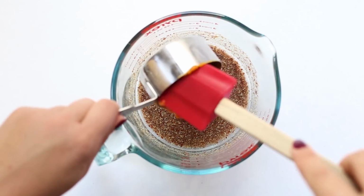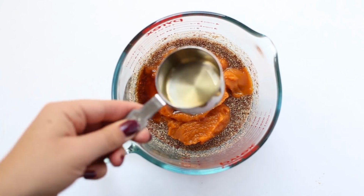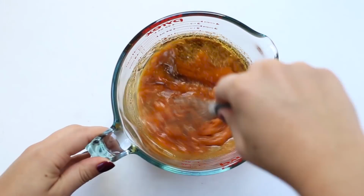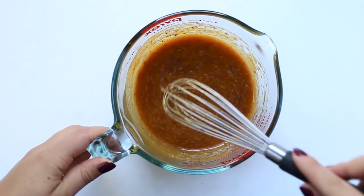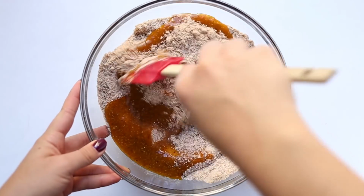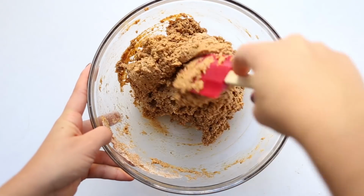So we have our 2 flax eggs here. We are also going to add in some pumpkin puree, as well as some maple syrup, olive oil, and apple cider vinegar. And you're also going to add in some non-dairy milk, but I forgot to do this while I was filming. So it's 1/4 cup of non-dairy milk as well. And then you can just stir this all together, whisk it up, and we are going to just pour it into our bowl with our dry ingredients. And you're just going to stir it all together with a spatula until it comes together.